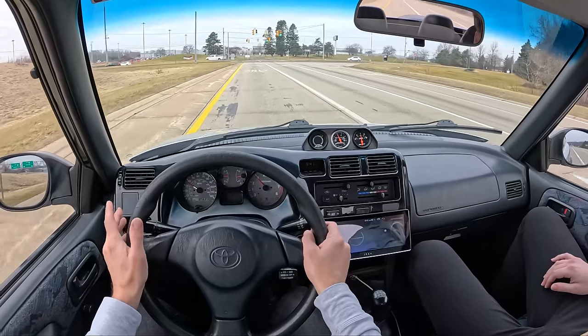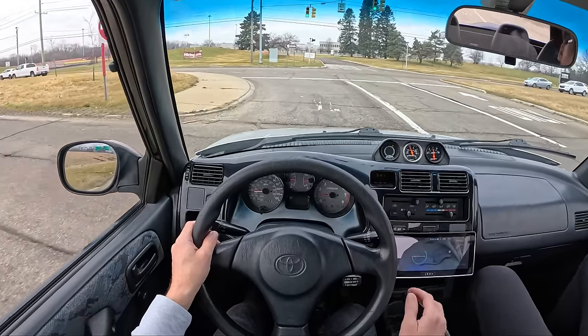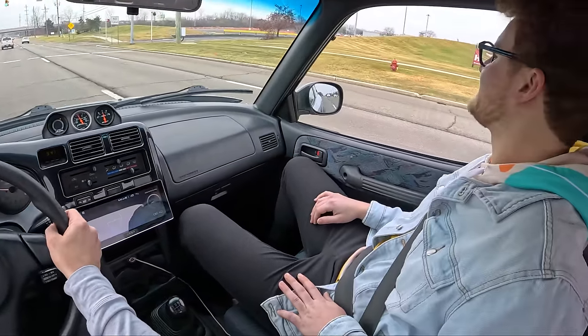This is also kind of a convertible, so we gotta put the top down. Sounds good. Yeah. Let's pull off. We'll find a little spot here. I get it. Just gotta ease it in gently.